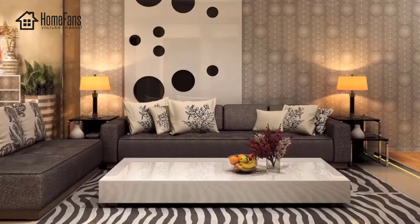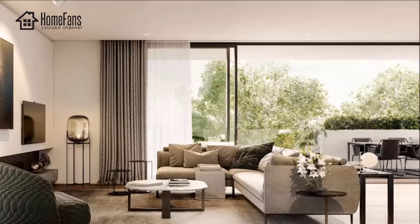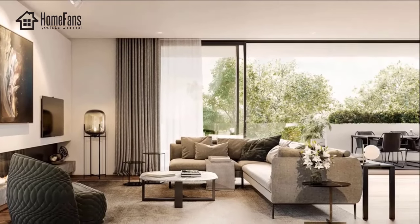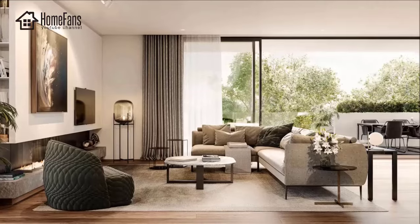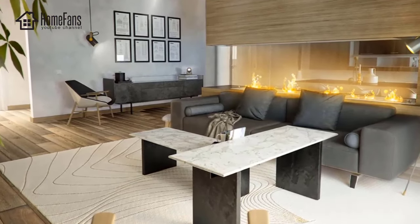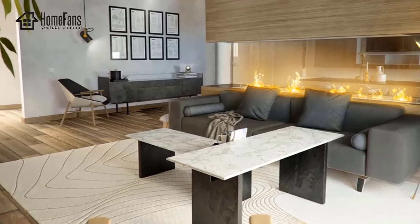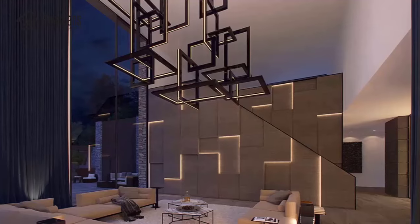Modern living room design embodies sleekness, functionality, and comfort, creating a space that blends form with practicality. Characterized by clean lines, minimalism, and a neutral color palette, modern living rooms often feature open layouts that maximize natural light and space. Furniture tends to be low profile with smooth surfaces, emphasizing simplicity and sophistication.